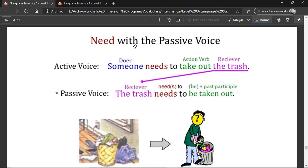Okay, so we can use need with the passive voice. This is the thing that we were seeing. So we have the active voice and the passive voice. Someone needs to take out the trash. So we have the doer, the action verb, and the receiver. When you change it to the passive voice, the receiver becomes the subject. Someone needs to take out the trash. The trash needs to be taken out.